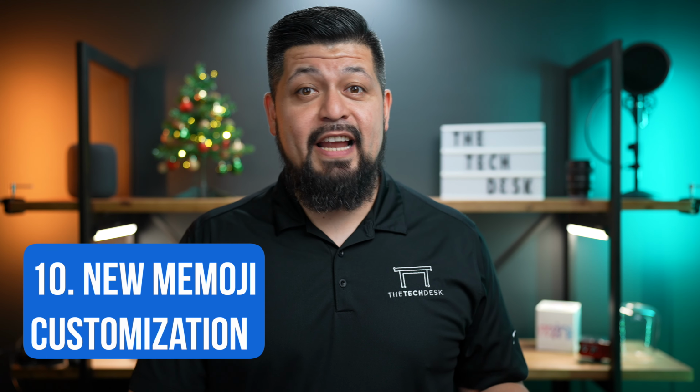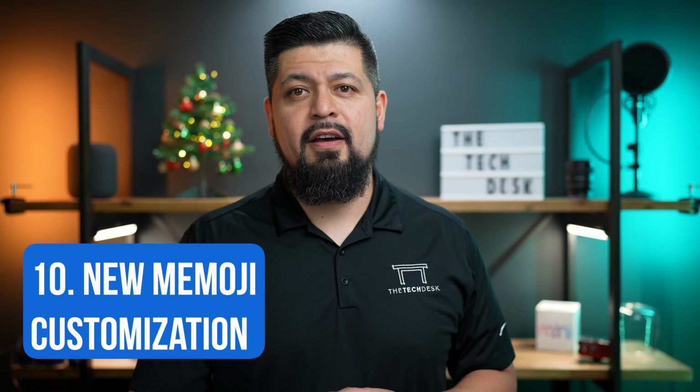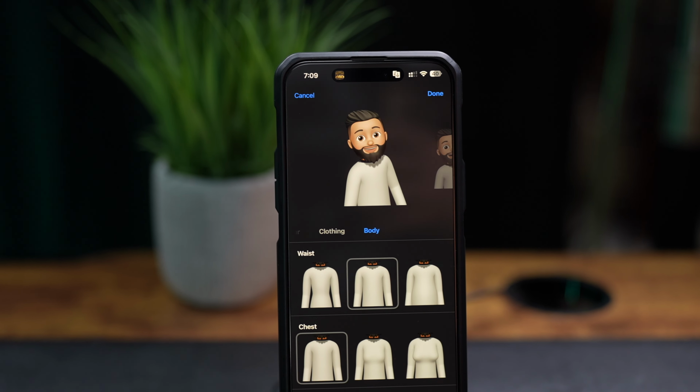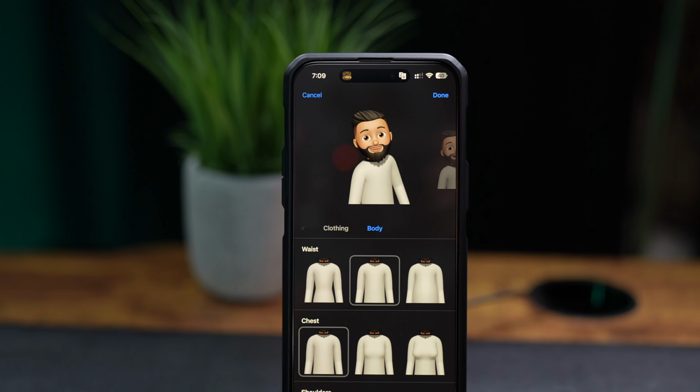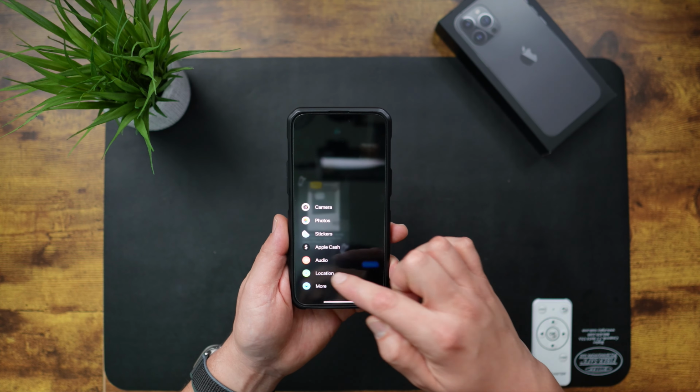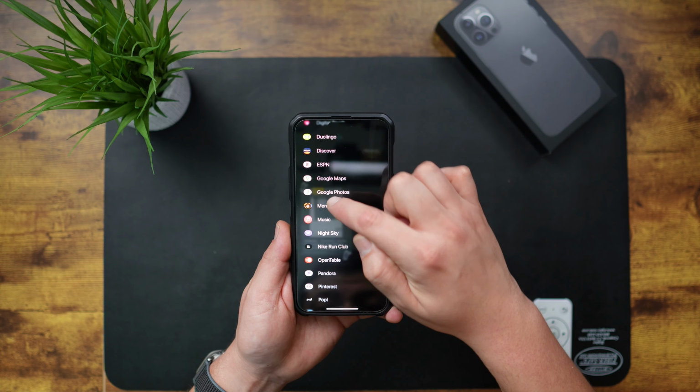Personalize your Memoji in iOS 17.2 with new body customization options. Tailor your Memoji's waist, chest, shoulders, and arms to make it uniquely yours. To customize your Memoji, navigate to the Messages app, start a new conversation, or go to an existing one. Let's navigate to the Messages app. From here, tap on the plus button, and now swipe down, and then find Memoji.